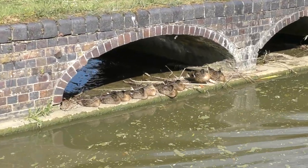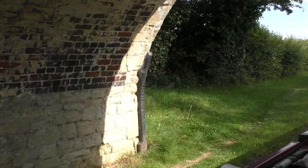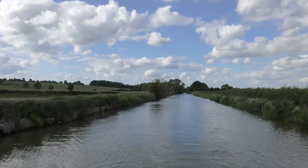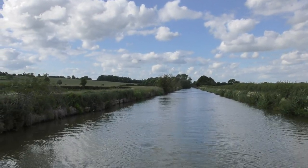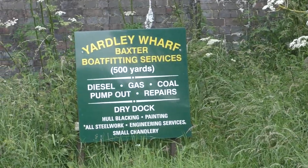Ducks having a rest in a bit of shade from the sun. And as we go through this bridge, you can see how the tow ropes from the horses have worn away at the steel as they pick up grit and wetness as they touch the ground.